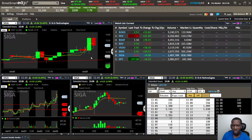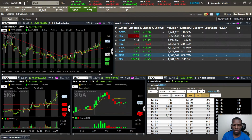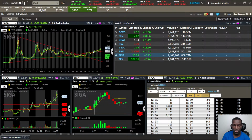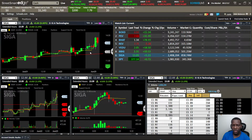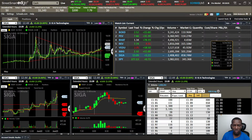SIGA continued to drop off. It just refuses to break down that little uptrend. It came back up to this uptrend and reclaimed it and just started climbing higher. But the problem is, does anybody want to continue buying up here, or is it going to run into a great amount of resistance somewhere?